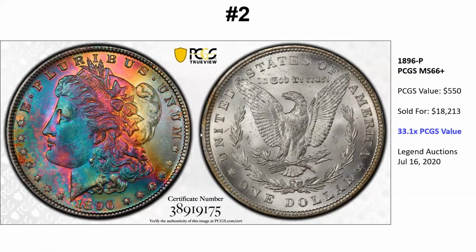Number 2, man, look at that blue. Also in the comments, if you know how coins tone to that level of blue, I'd be very curious. But yeah, this one sold for 33 times the PCGS value, which is quite high. I've seen monster tone Morgans tend to sell for anywhere from 3 to 10x, but this one clearly was favored. And this is actually probably the roughest obverse, as you can see, there are quite a few hits on the eagle there, which is somewhat surprising for Morgans. Usually they're quite clean back there.